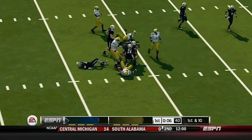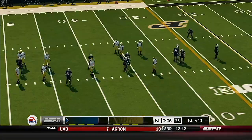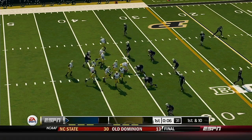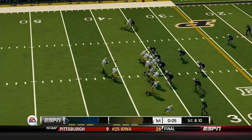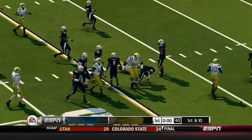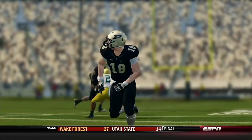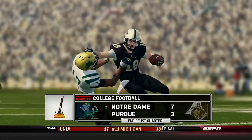Completes it across the middle. And he's tackled at the 36-yard line. Gain of 12 yards. First down. Some open field. He's tackled at the 18. Gain of 18 yards. That makes it so at the end of one, the Fighting Irish lead 7-3.